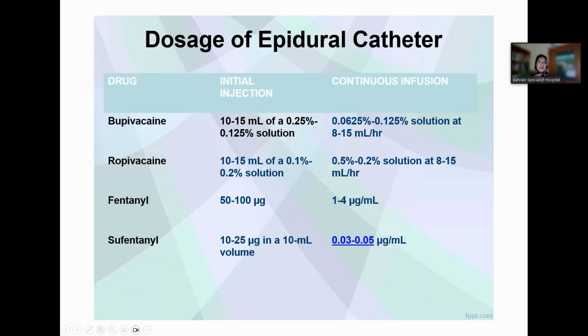So these are the doses for the epidural catheters. We usually use bupivacaine, ropivacaine, fentanyl, and sufentanil. Ropivacaine and sufentanil are not available in Bahrain, but we are using bupivacaine and fentanyl. The initial dose can be 10 to 15 ml, and the concentration for continuous infusion is managed at 0.06 to 0.125%.